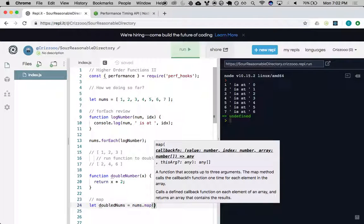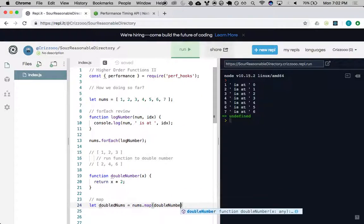And .map's signature looks exactly the same as forEach. It takes a callback, and it will call back with those 3 values that we've spoken about a few times. Except the difference is that the map method calls the callback function 1 time for each element in the array, and then returns an array that contains the results of calling that function. So how do I tell map I want you to double all of those numbers? Yeah, I need to pass in a reference to this function here.